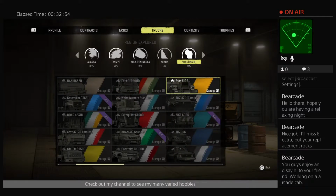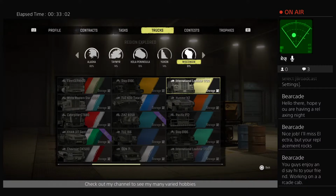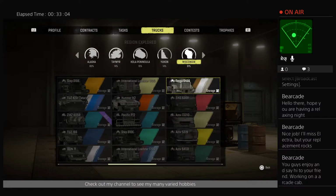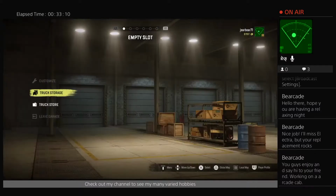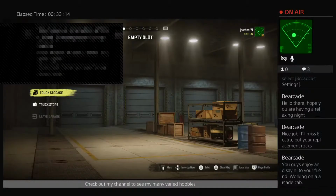I did buy the Con 317 Sentinel Scout. That's kind of fun. It's not the most awesome Scout, but it looks different. I kind of like it for that reason. Oh yeah, it's my DLC favorite as of the 5319. That's a hot rod. 5319. Oh yeah, the second one there, yeah.